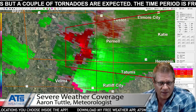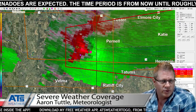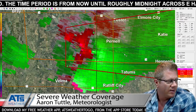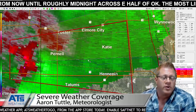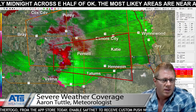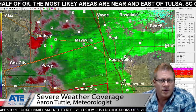Circulation actually has decreased in the last scan. So if it didn't produce a tornado earlier, I don't see how it's going to be able to produce one now. But again, a tornado warning remains in effect, so never disregard a tornado warning. Stay in your shelters. Always take those seriously. Still circulation on radar. It's just not nearly as good as it was a few moments ago.